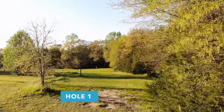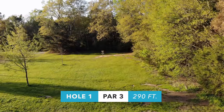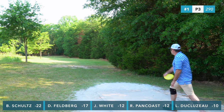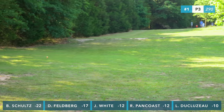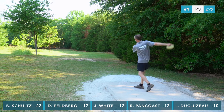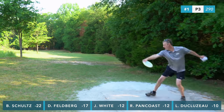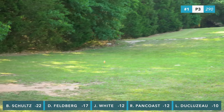Alright, Locomotive hole one is the same as Freight hole one. Just warm it up, smooth it down there, and take your bird. 290-foot par three. Dave Feldberg teeing off on one, trying to smooth a putter up. And leaves it short. Barry also with the backhand putter. Just trying not to do too much on this hole. That's right. 10 feet short.